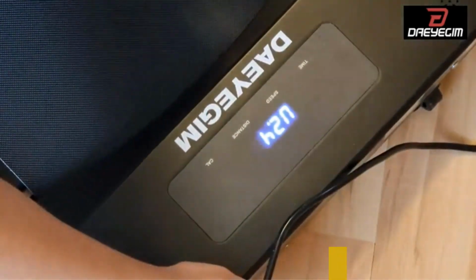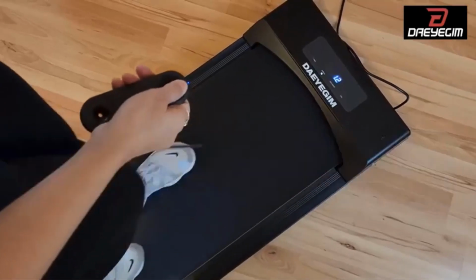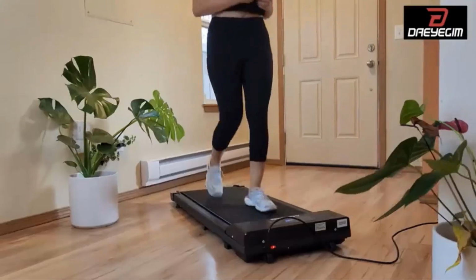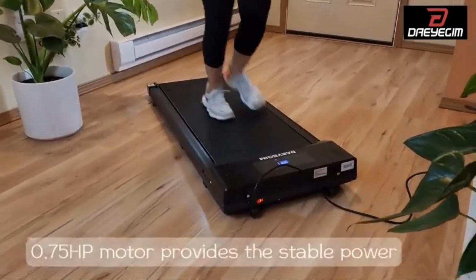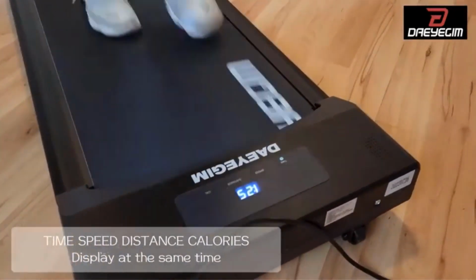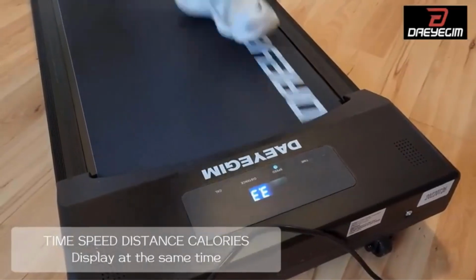Available in 0.5 to 5 miles per hour speed levels. This walking-only treadmill will allow you to select different speeds based on your fitness goals. Just a few minutes of use at a brisk speed also helps improve your cardiovascular fitness and burn fat.